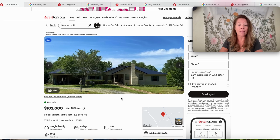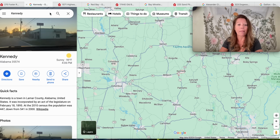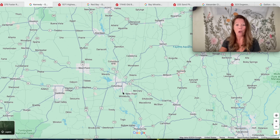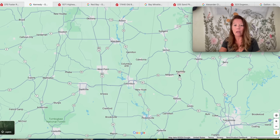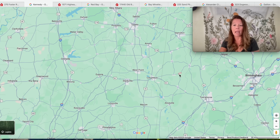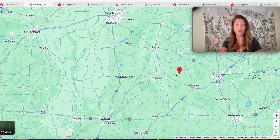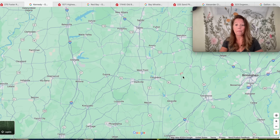And it is in Kennedy, Alabama. Let's see here. Kennedy, Alabama is in Lamar County, where the population was 447 people, down from 541 14 years ago. Okay, so here we are in Kennedy, Alabama, right in this neck of the woods. So Birmingham is way over to the east. West Point is to the west. Aliceville and Macon to the south. So here we are. And Mississippi isn't too darn far, a few hours. And there's Tuscaloosa, and there's Aliceville to the south.